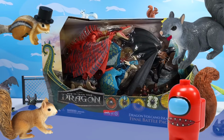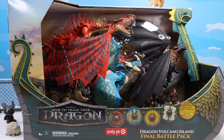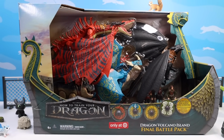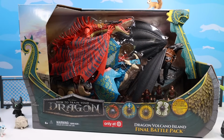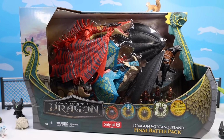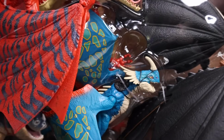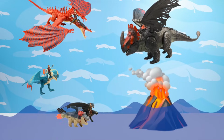This is a DreamWorks How to Train Your Dragon live action Dragon Volcano Island Final Battle Pack, a Target exclusive. Probably one of the best package designs yet. And this final battle pack might just be everything you need in collecting your How to Train Your Dragon live action, as it contains Toothless, Stormfly, and Hookfang all together along with the riders. Oh, and Meatlug too.